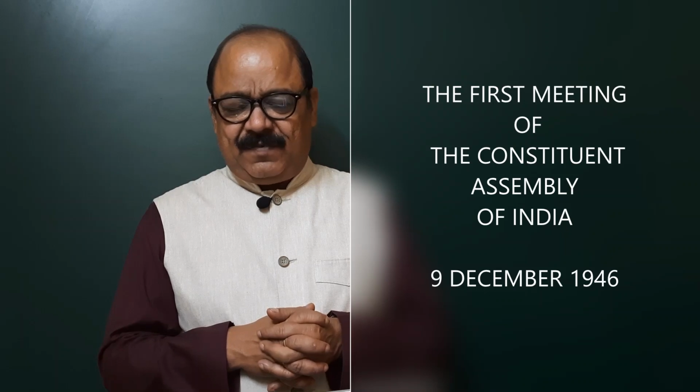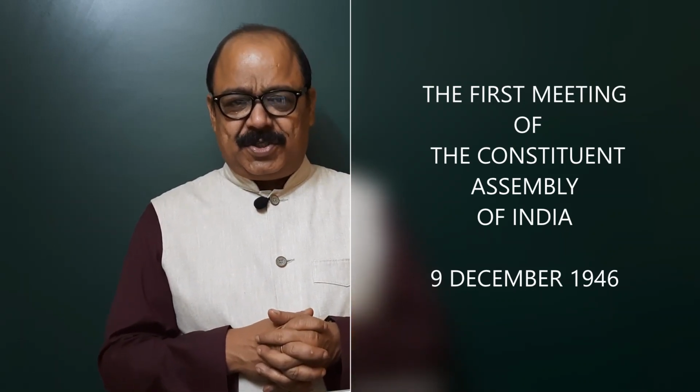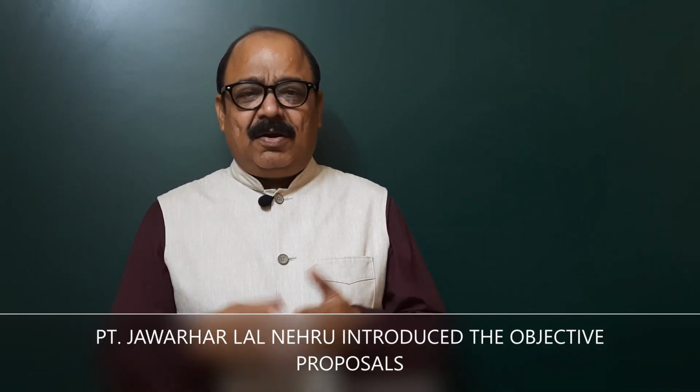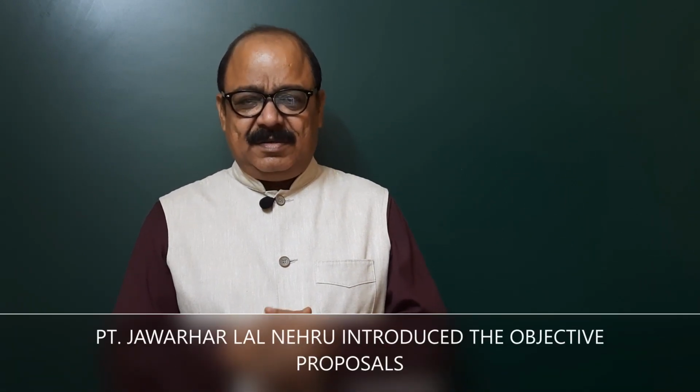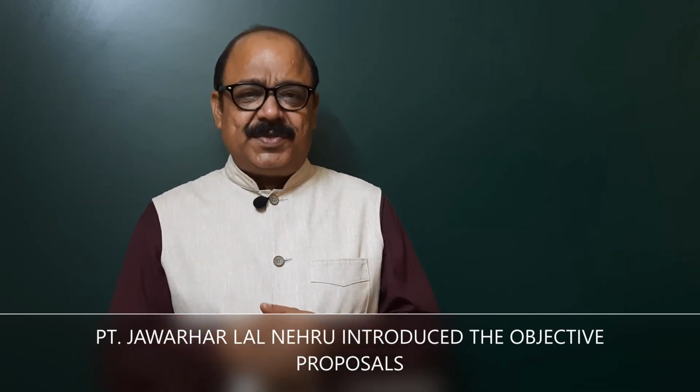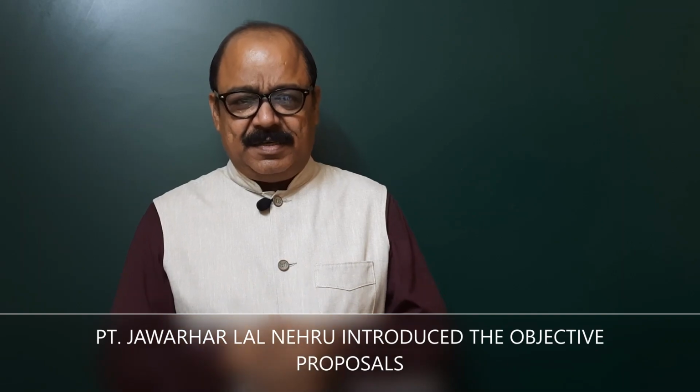299 members. On 9th December 1946, the first meeting of the Constituent Assembly of India was held. In that meeting, Dr. Sachidanand Sinha was nominated as the provisional president of the Constituent Assembly of India. On 13 December 1946, the objective resolution was introduced by Pandit Jawaharlal Nehru.